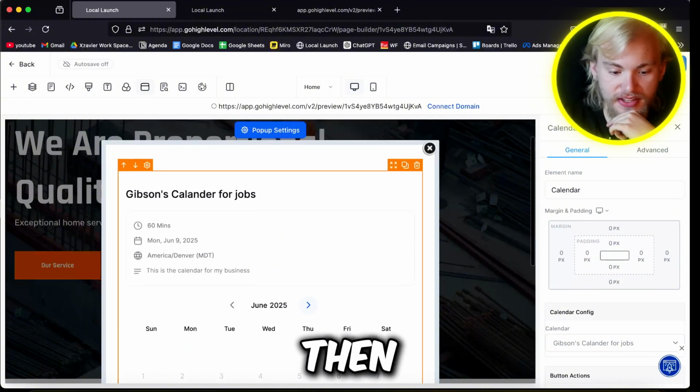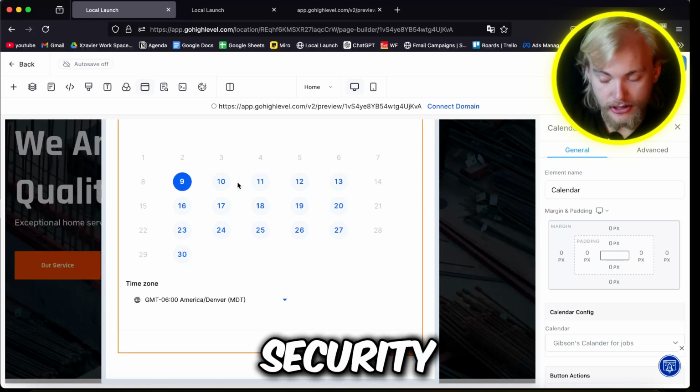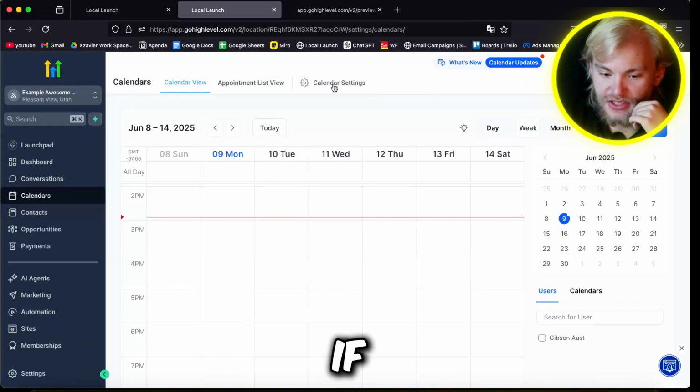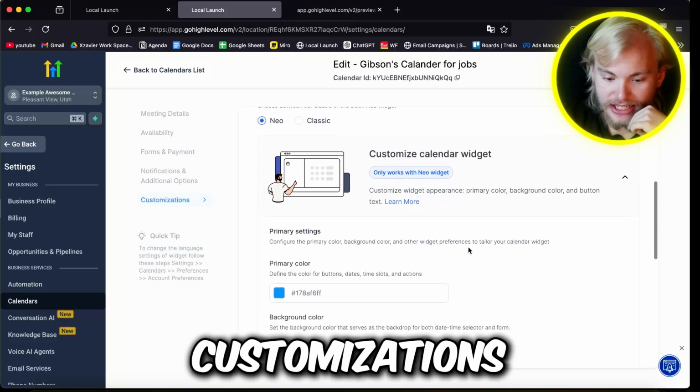You guys can see right here that then they can select whatever they want. They can select the date. They can then also pay the security deposit if you're doing a security deposit. And there's actually one thing that we forgot to do for the calendar that we got to do real quick, which is if you go into calendars, go into calendar settings, click on edit calendar, go to customizations.